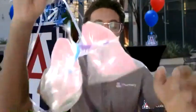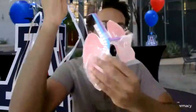Any questions? That's great. I see you have a question. It says, what happens if you breathe through your mouth instead of your nose? The air is still going to go into your lungs. It's just less efficient. And then if you cover up one of the straws, that will show you how it is to breathe with congestion. So if we cover up just one, only the left lung got filled and this one's still empty.